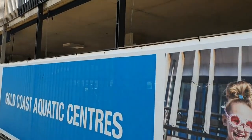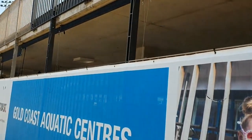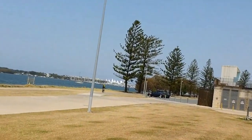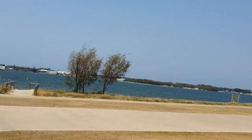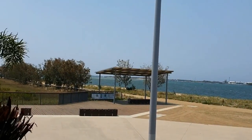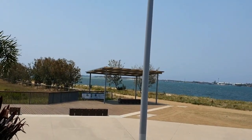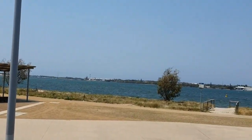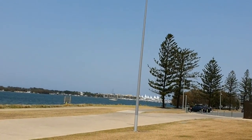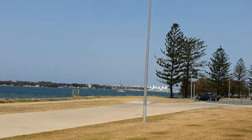So right behind me here is the pool, and it's great to see big public pools still in Australia. A lot of them have closed over the years, but you've got one here right on the water in Southport. And you've got little pergola, gazebo areas, as well as lots of seating and benches and wide pathways all along the Broadwater Parklands. So yeah, it's a very impressive public space here.